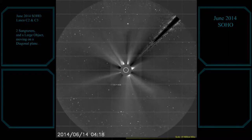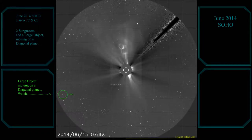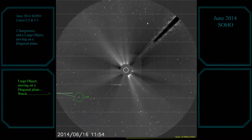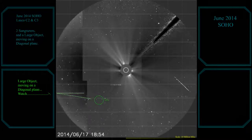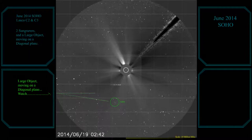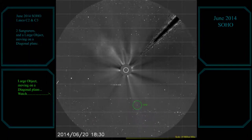Tracking. A diagonal moving object? Watch as it overtakes the normal stars on a diagonal path. It's possibly an asteroid or a comet, and it takes about 10 days to pass across LASCO's field of view. I estimate LASCO's field of view to be about 20 million miles.